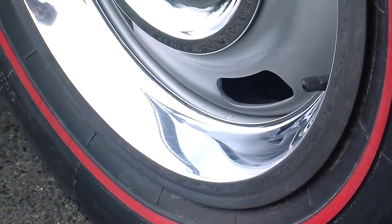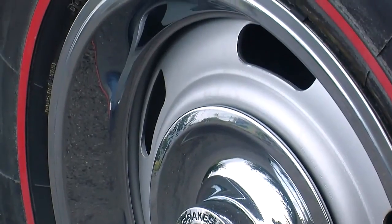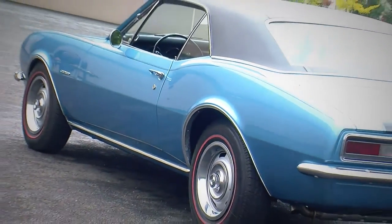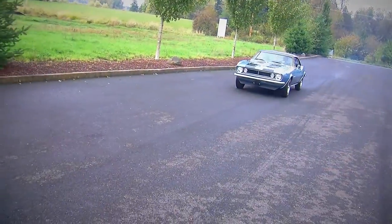These cars had 15 by 6 inch steel rally wheels, where the rest of the Camaros had 14s. This car is wearing all of its correct 15 by 6 date coded wheels. It's got red striped tires like it had from the factory. These are a new version, but the same correct size that it would have come with back in the day.